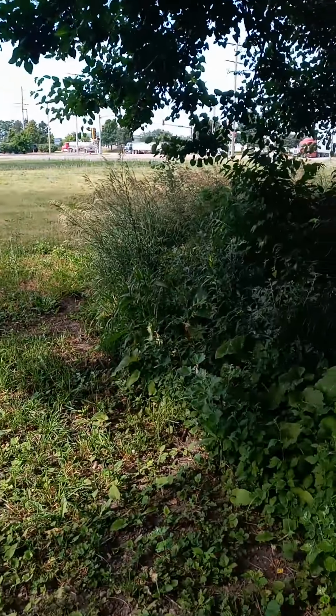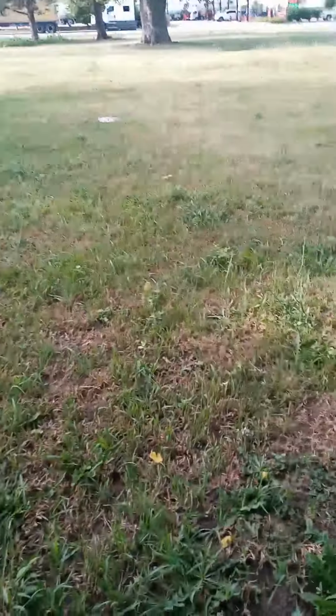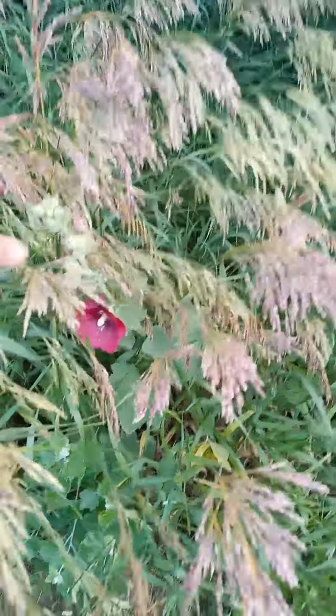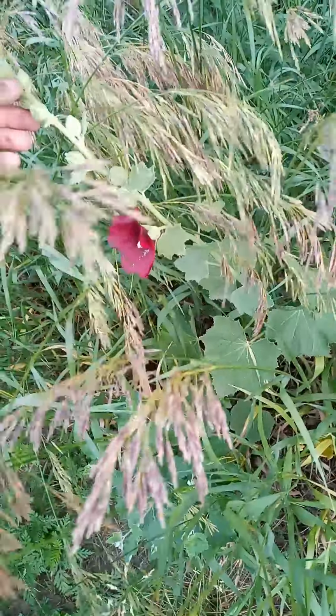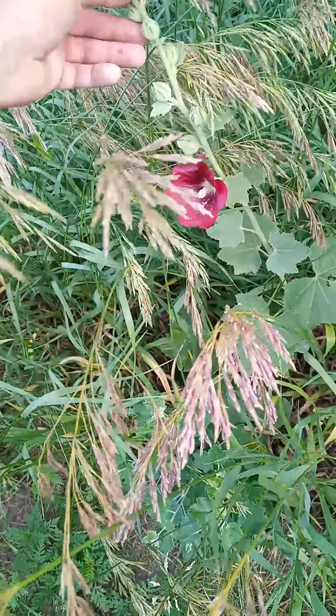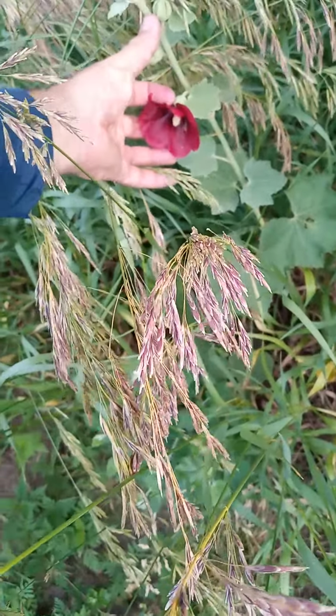That mulberry wasn't that great. But that's where the juice comes in. What is this? That almost looks like a belladonna. But I think belladonna is more of a deeper purple.